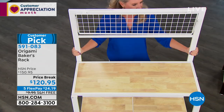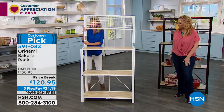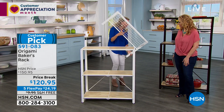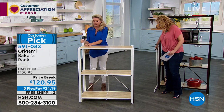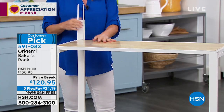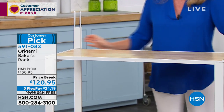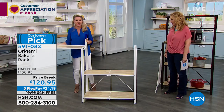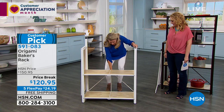But I want to go ahead and show you how this comes apart and how easy it is to put together. It comes in a few different pieces. You're going to have two of these. This will give you that extra height that you want, and they come out. They're adjustable. The way this works is it just swings over like so, and then you have your famous Origami clasp in the back.